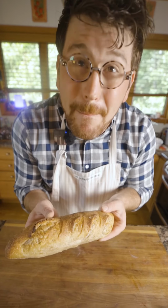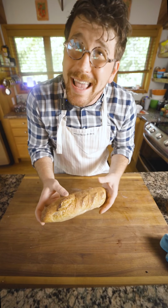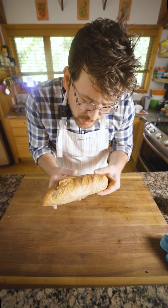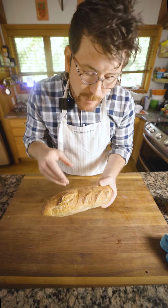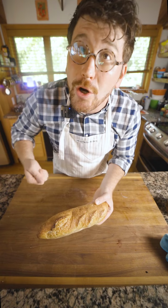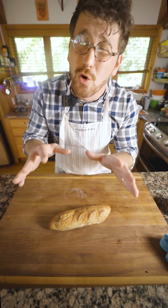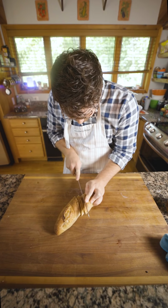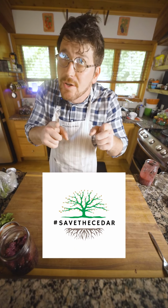This is our miniature spelt baguette, 140% hydration. We use a 470-year-old sourdough starter that is from one of our co-owners' grandmother's mother. We also take some of the rainwater used to grow this spelt and use that in place of regular, normal people water. We're just gonna cut that on an angle here. Hand-creamed sheep butter, Alden salt, handmade cedar plank, hashtag save the cedar, don't forget guys.